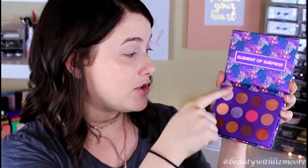so I am going to jump on into the Element of Surprise by Colourpop. I thought it was really, really pretty. You got a good set of neutral tones that you can use for the crease, and then you do got several pops of fun color that you can put all over the lid. So I am just going to get started with that.